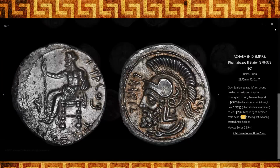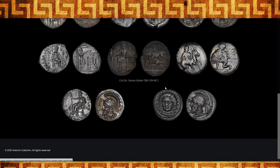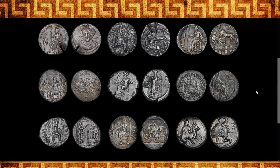Let's take a look at other satrapal issues. We have these ones as well, which feature the Baal over here, although this is with a slightly worn bust. And we have this very violent scene of the Persian lion pouncing over. That's interesting. This one is a stag. Typically, the lion is pouncing over a bull, but over here they changed it for a stag. What else do we have?